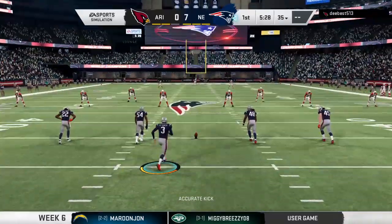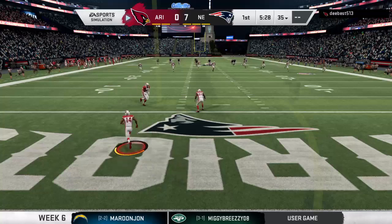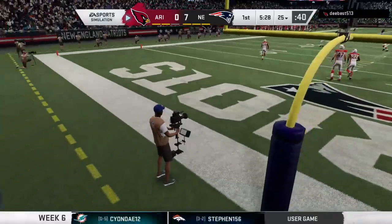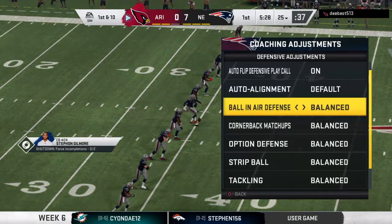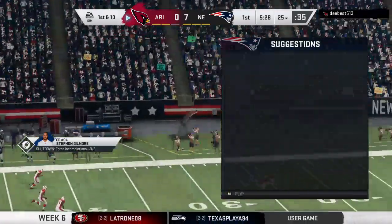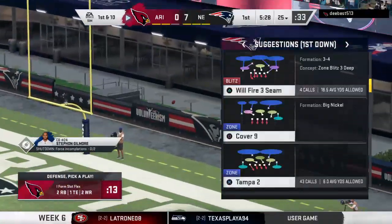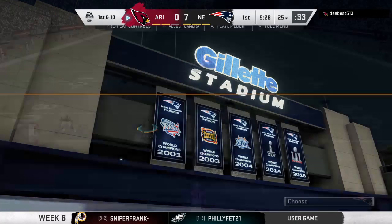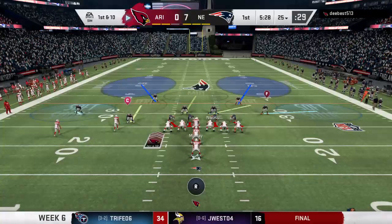Gostkowski now, after the touchdown, he'll send this one away. And they will not get a chance to return this one as it's through the end zone for a touchback. Murray and the Cardinals with a 1st and 10 at their 25-yard line.